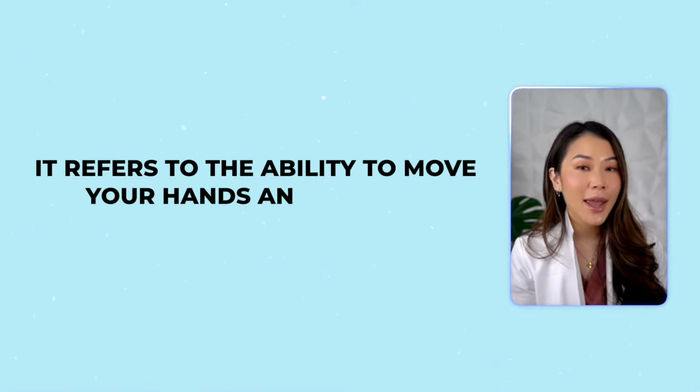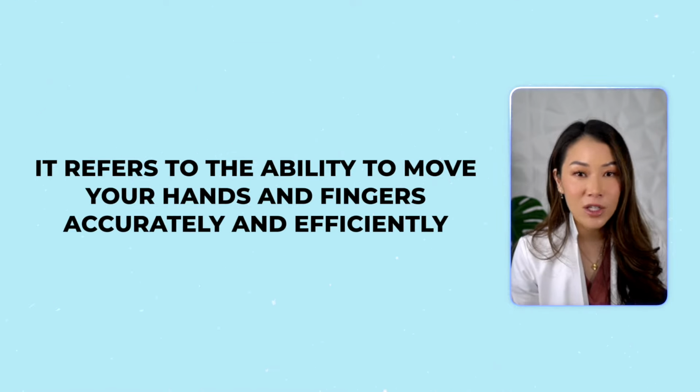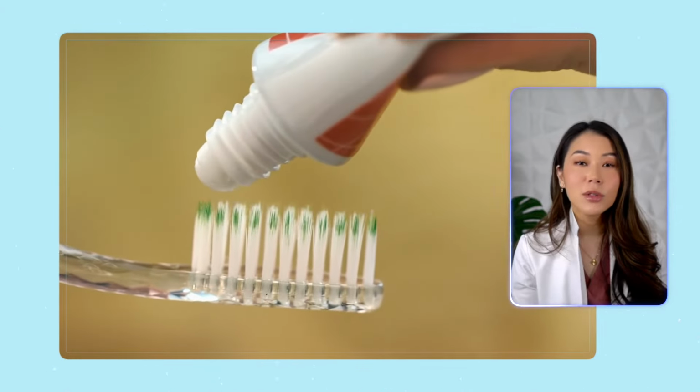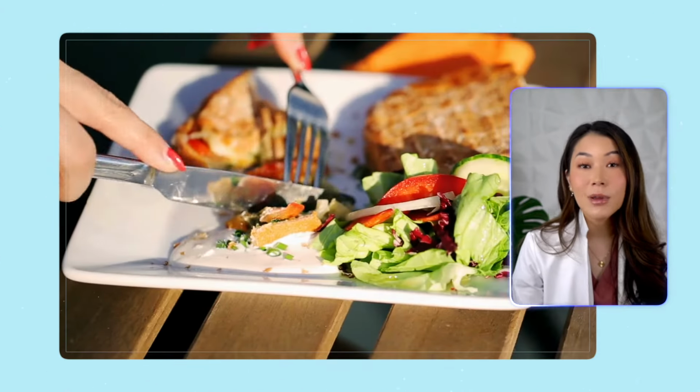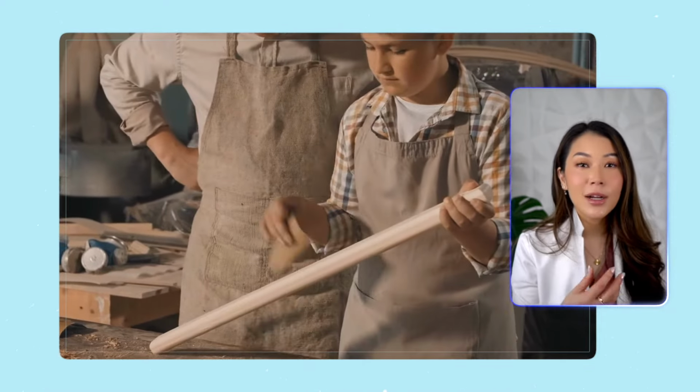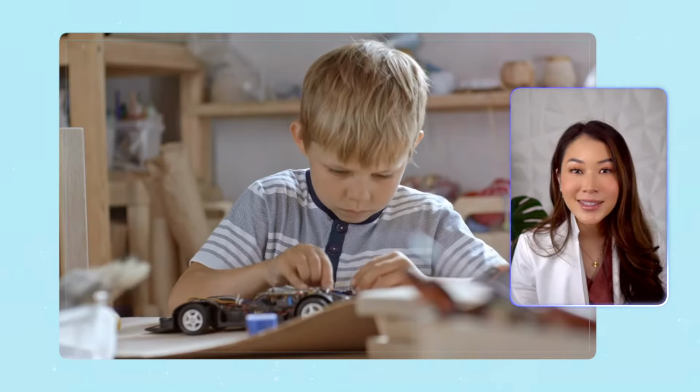In simple terms, it refers to the ability to move your hands and fingers accurately and efficiently. When this ability is compromised, even basic tasks like holding a toothbrush or using a fork can be challenging. Even children have challenges with manual dexterity while they are still developing their hand skills, and if you notice, their tools look very different than adult tools.